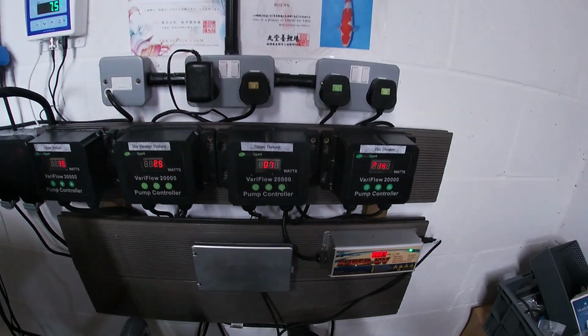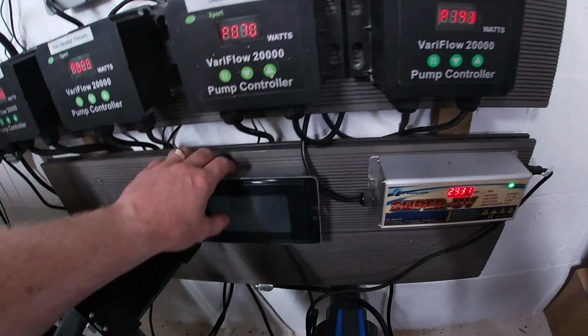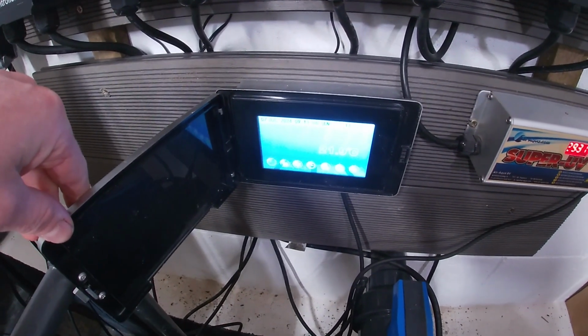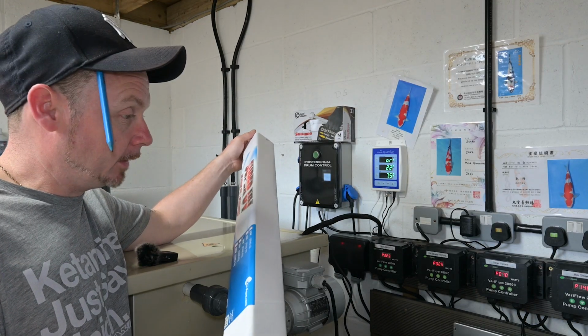But I've managed. I mean, the 40 watt did absolutely fine on the pond. In the drum, cleared it, not a problem. But I've managed to squeeze a 55 in the drum this time. So we'll see if it does any better, clears it any quicker.